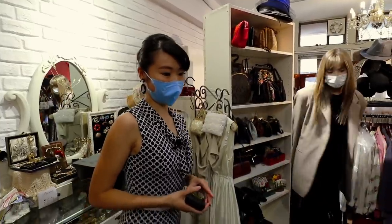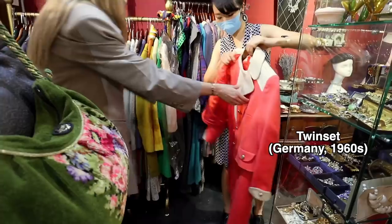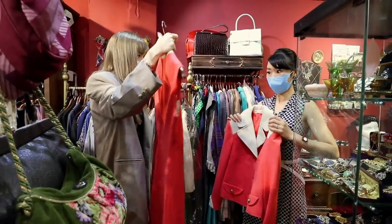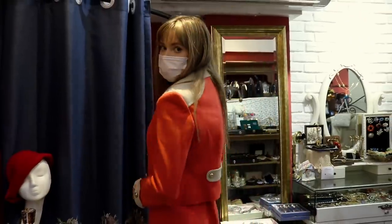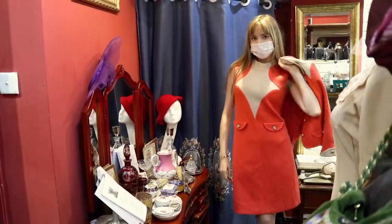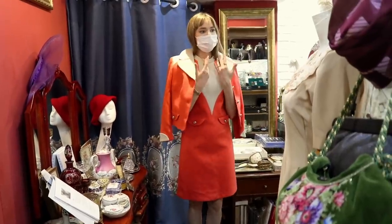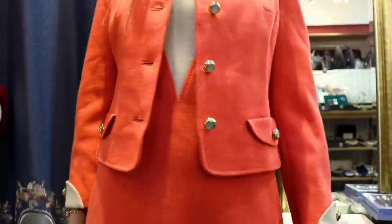Third item, I would say, is the twin set. It's a 1960s twin set. Oh, it's a dress. Yeah. So cute. Could I maybe carry it on? Yeah. Okay. Thank you. Like smiling and making faces out, but you can't see them. Just know I'm smiling inside because I really like this.